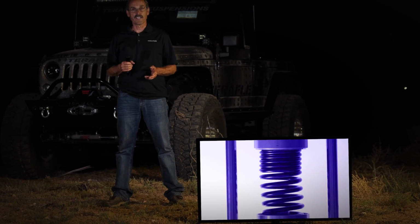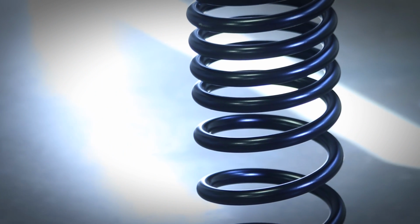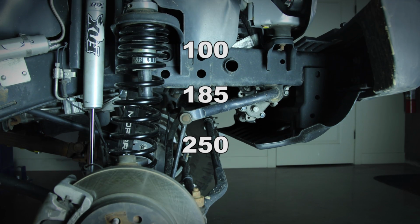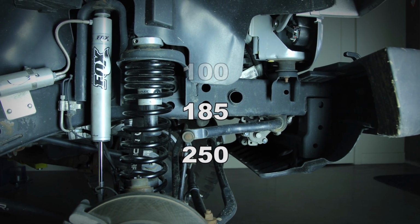As with any spring, as long as all the coils are not stacked or bound, the spring rate is actually a combination of all the active spring rates combined. For example, a spring with a section at the top with a spring rate of, say, 100, and the next section with a rate of 185, followed by a heavier rate of 250. Now, just because a spring is designed with several rates doesn't mean that we get to pick and choose which rate we'll experience. That is, until a section of that spring goes to coil bind.